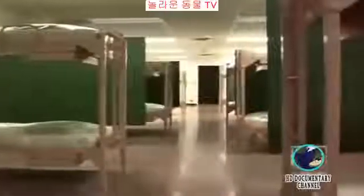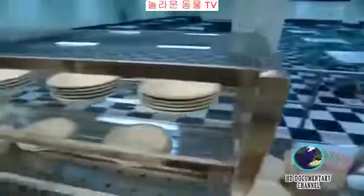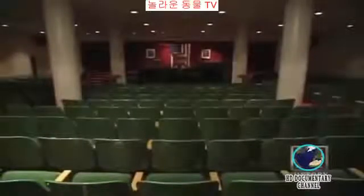18 Spartan dormitories with a capacity of 60 individuals each comprised the core of the bunker. A dining facility able to feed 400 at a time, and chambers large enough to accommodate sessions by both the House of Representatives and Senate completed the complex.